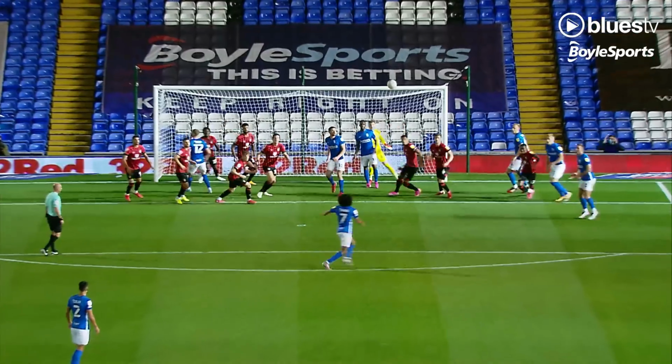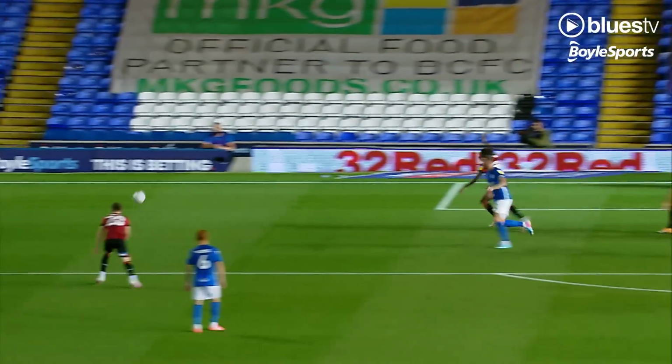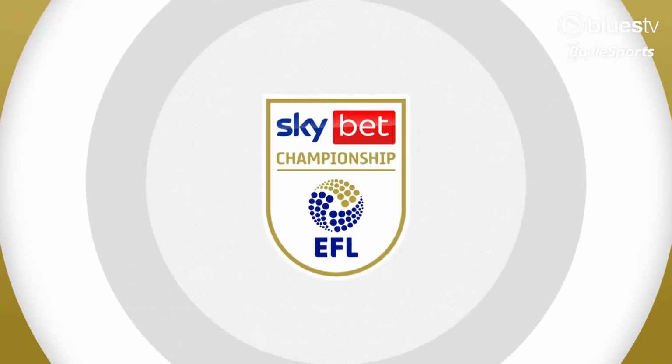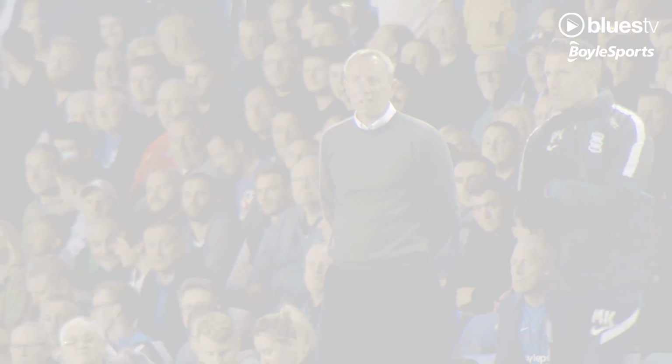Gary Gardner, I think it is. And he comes out. Chong tries his shot and it goes to Bella. Just got to control it now. Just got to control it, you know, and keep the ball alive and put it back in the danger area. It's a little bit of a giveaway, that one.